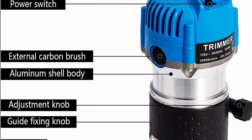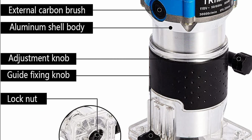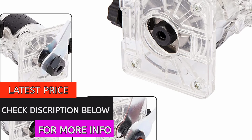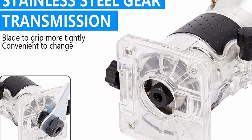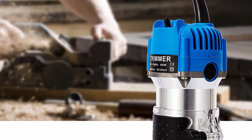The wood trimmer router is a powerful and versatile tool that can be used for a variety of woodworking applications. It is made of high-quality materials and is designed for durability and comfort. The all-copper motor provides enough power for wiring and fine-tuning applications. The transparent cover controls the flying wood chips, while processing conditions can be clearly observed.